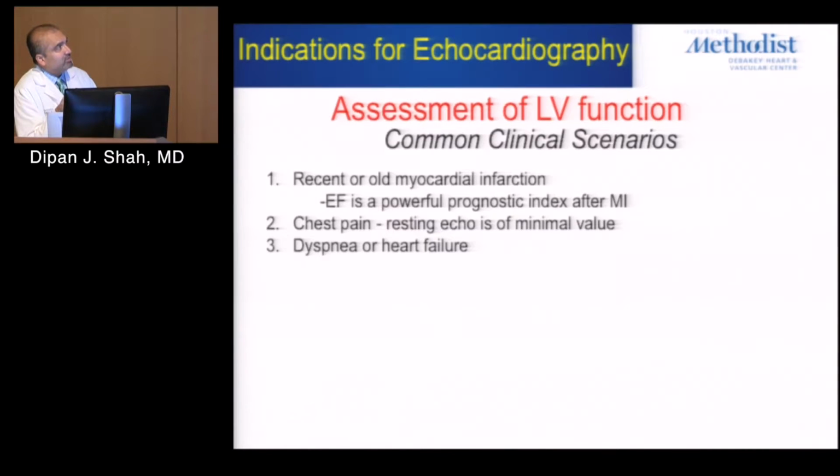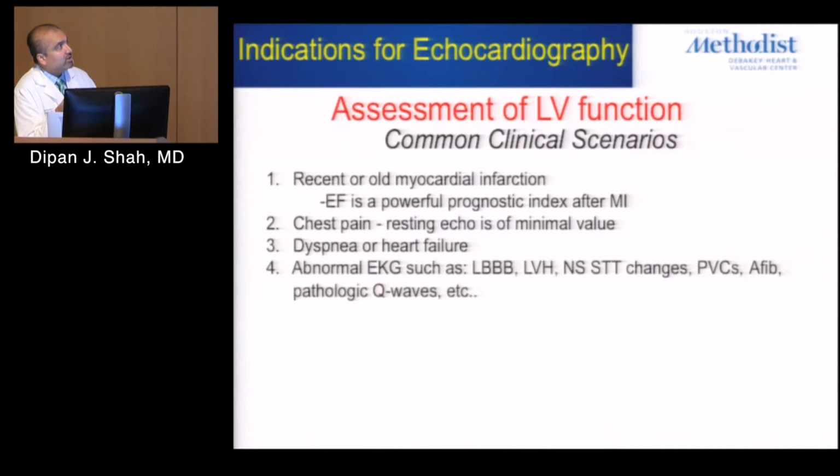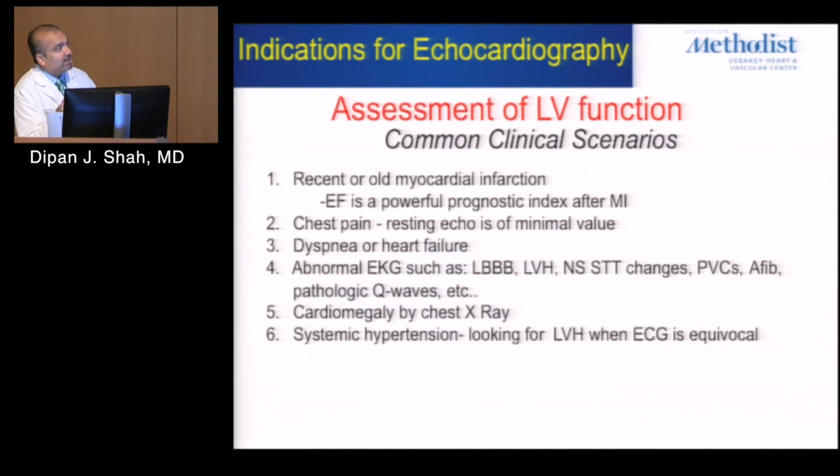If you have a patient who comes in with dyspnea or with heart failure, in that case, assessment of LV function with echo can be very, very useful. And then if you have somebody who has an abnormal EKG, such as left bundle, LVH, ST-T changes, or Q waves, then an echo for assessment of LV function can be very useful in this setting. And then also, if you have cardiomegaly on a chest x-ray, that can be a useful indication for echo.